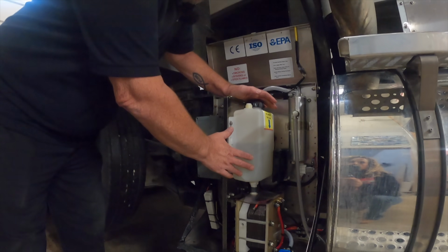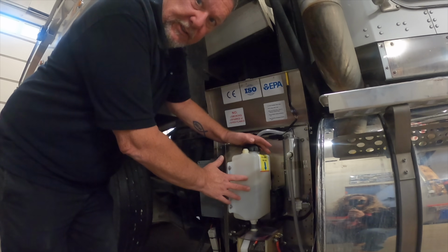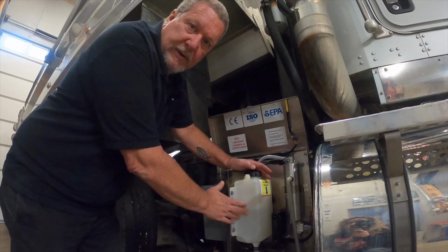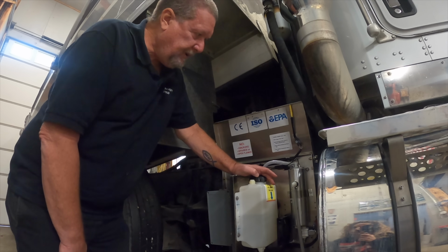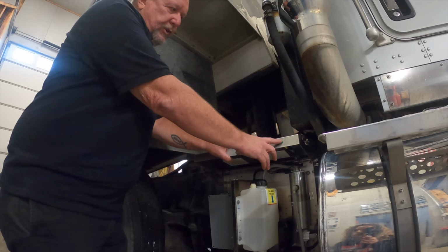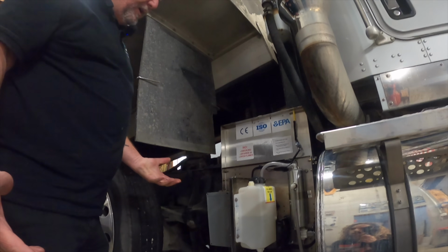All you'll do is keep the water level in here. About every 3 months, you'll add more electrolyte to it. And that's it. That's as simple as the maintenance is on this. So you saw when it was running, the little green light that came on tells you it's operating.